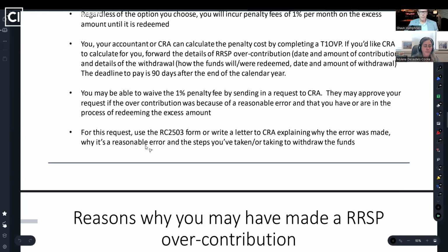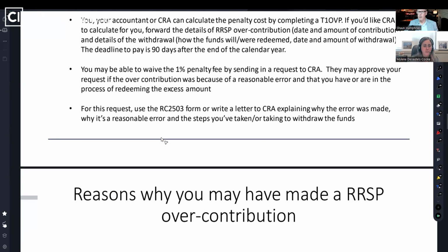Exactly. Now, this is the letter or form you use for that explanation. Exactly. So you can either write a letter to CRA or you can use the designated form that they have. So it's an RC2503. Okay, perfect. Very helpful.